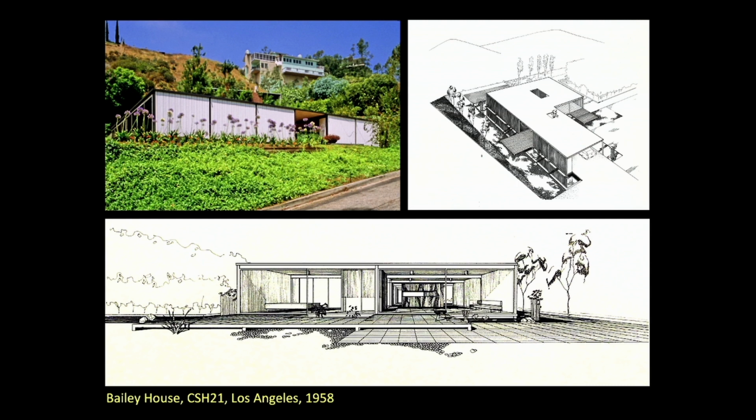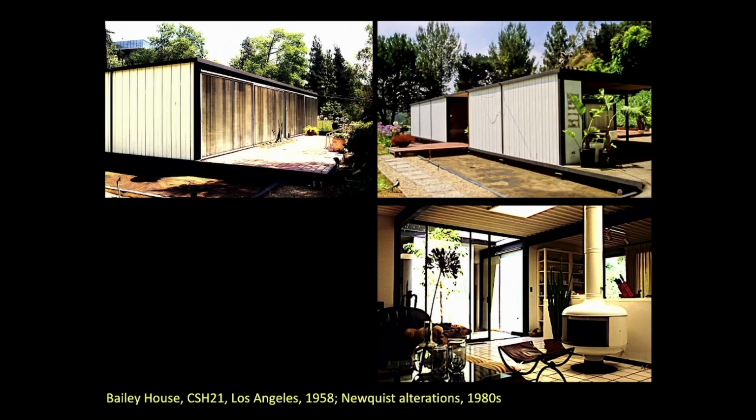I'm not going to show you a plan with lines on it, but you can imagine what it's like from these illustrations. These are Pierre's own drawings, of course. And then the house went through a couple of owners, and a man called Edson Newquist purchased it. He was a New York man. He was in the graphics industry, advertising, and he came out to California and thought this would be the place for him.